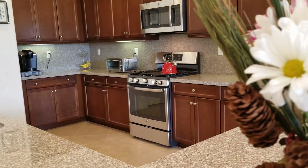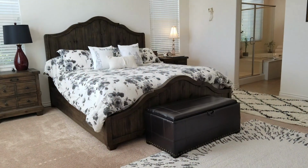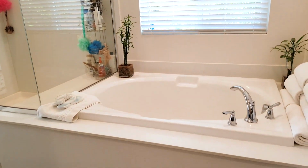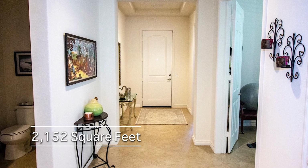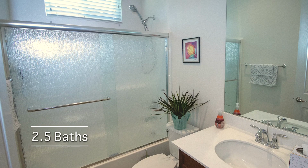The large kitchen and granite top center island are perfect for entertaining. And the master bedroom with ensuite master bath are just the icing on the cake at the end of a beautiful day in paradise. This 2,152 square foot home also features a guest bedroom, a den, plus 2.5 baths.